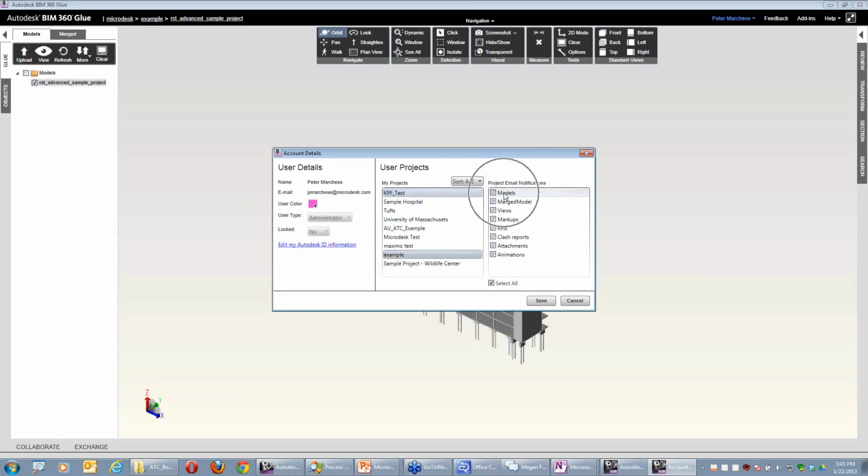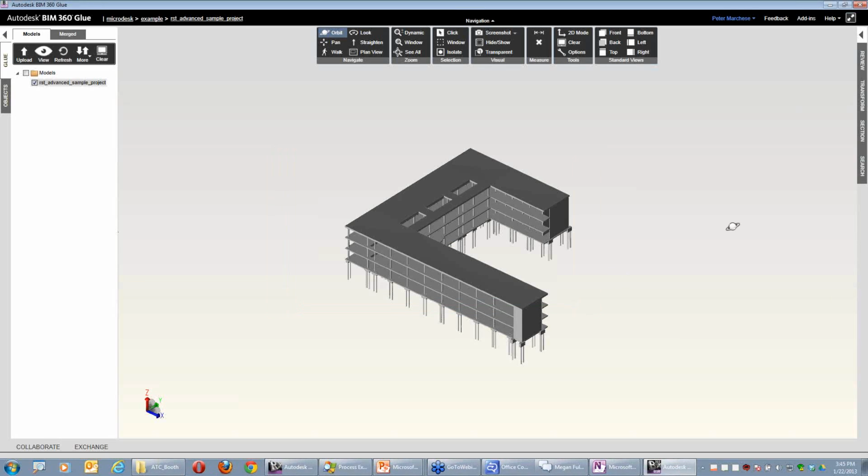I can actually see what email notifications I'd like to receive. So anytime someone updates a file or adds a markup or an RFI, I'm immediately notified. And I can also manage what kind of a user a person is. Are they administrator? Do they just have upload privileges or maybe only read privileges? So I can do all those things.